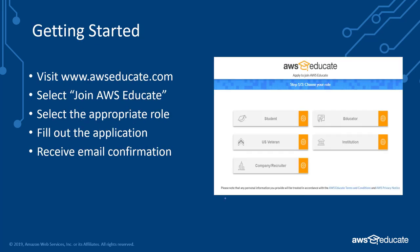To get started, I believe everyone already has your AWS Educate account. You just go to this website and choose student. If you are a US veteran, I'm not sure if that is anything different, but for student, we just choose student. You fill in the application. They may ask you the date of birth and when you are going to graduate. So please provide the real information so that your application will be approved.